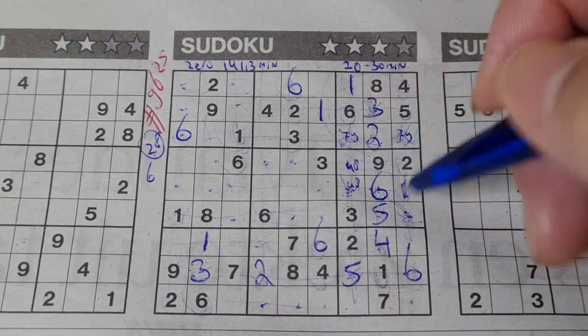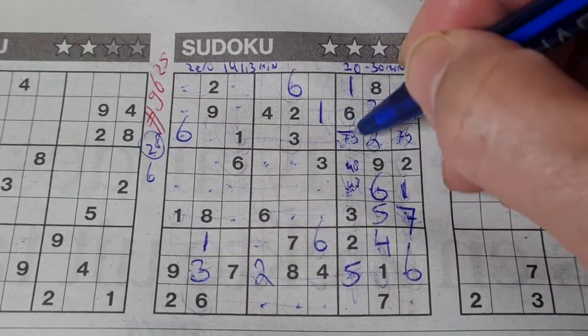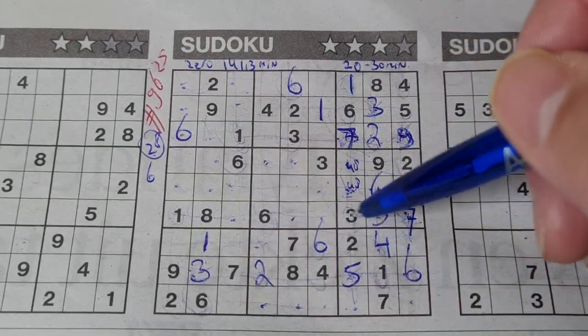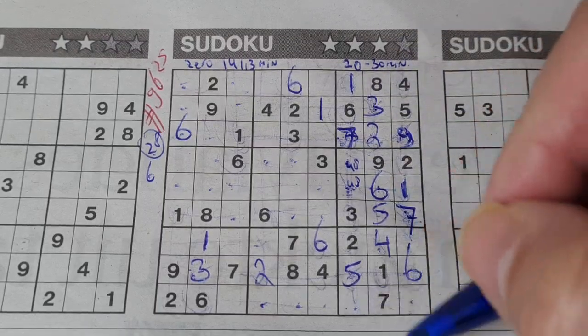So 1 digit left in this big square for number 7. 7 and 9. We have a 7 in the last column, no 7 there. 7 should be here, and the 9 goes there. 1 box left in this column for number the 1, the 2, the 3, the 4, the 5, the 6, the 7, the 8, 9 is missing here.